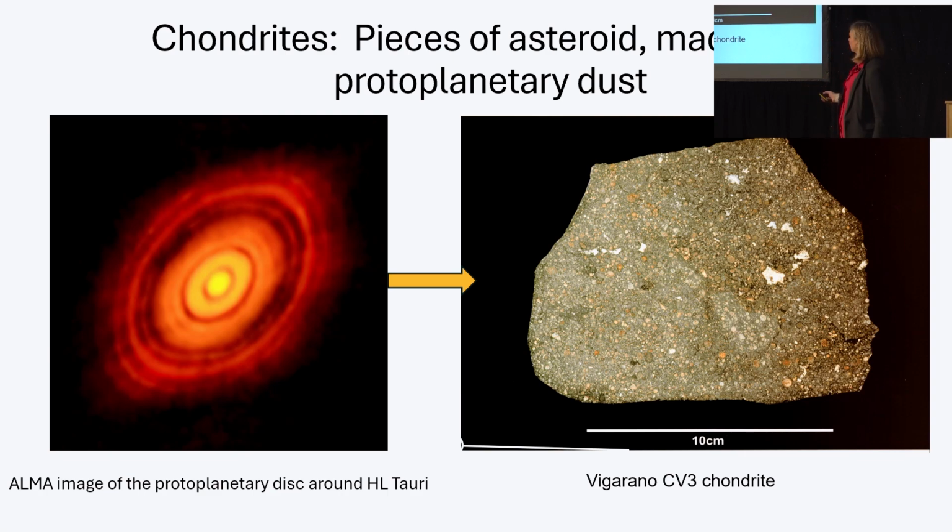And we can see these processes happening in our own solar system, looking at meteorites like this, which are made of all of these little blobs, rounded things and irregular shaped things. These were once dust particles that were free floating around our solar system. So they can give us clues as to its temperature, pressure, environment, architecture, and that sort of thing.